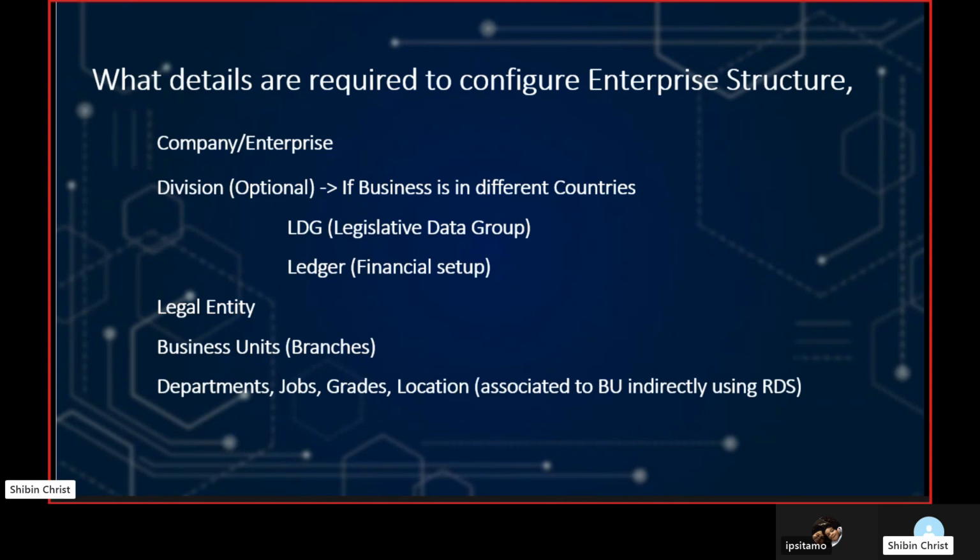Whenever we create divisions under each country, we will definitely have to create a legislative data group. We can see what details are in a legislative data group when we go through the console application itself. When we are creating the enterprise structure, we can see how legislative data groups are configured, and then the ledger.